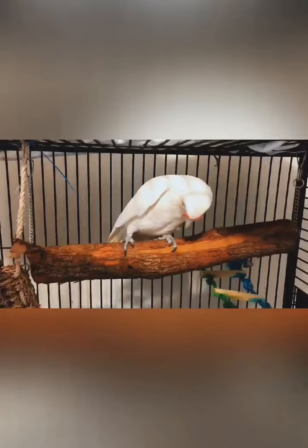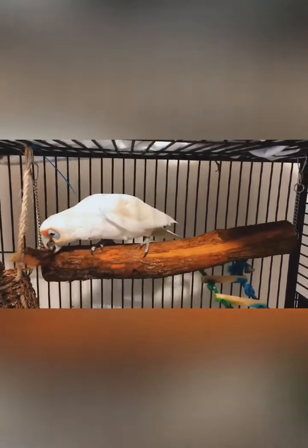Varying thickness will help with dexterity of their feet, getting them to move and stretch, and also keep those toenails nice and trim. And don't forget to leave the bark on there because they love to rip that off. When positioning the perches, try not to clutter them. You still want your birds to be able to jump from perch to perch, or ideally be able to fly. And try not to have the perches too close to the bars because they'll bump their tails.